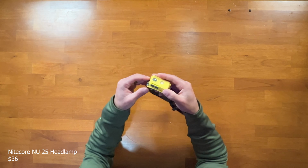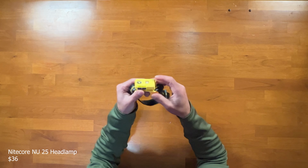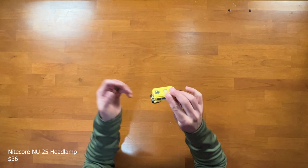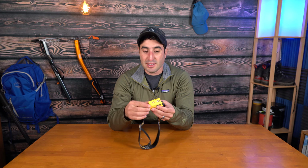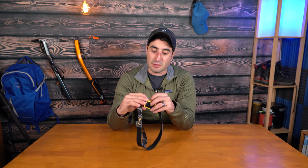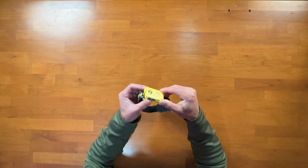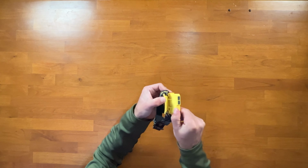All right, the next gift idea for the hiker backpacker in your life would be the Nitecore NU25 headlamp. This is an excellent headlamp for backpackers and hikers that want to be real ultra lightweight, but also want something that's rechargeable. So they don't have to carry around spare batteries all the time and plug them in. This actually has a built-in battery, and you also have a little area here where you can plug in a USB, and you also can tilt this pretty nicely.